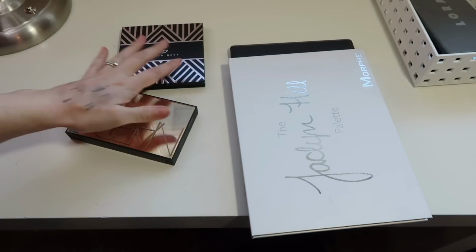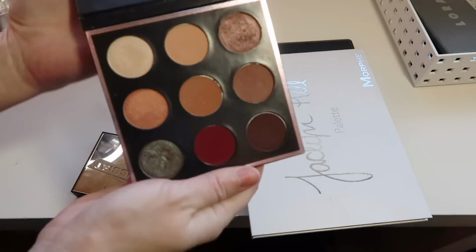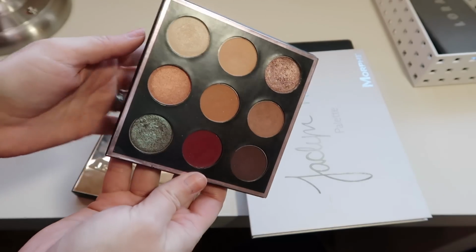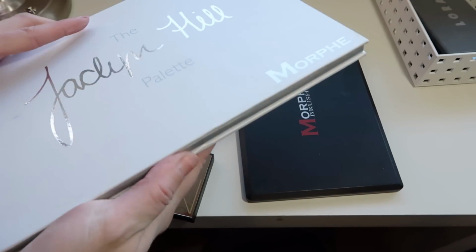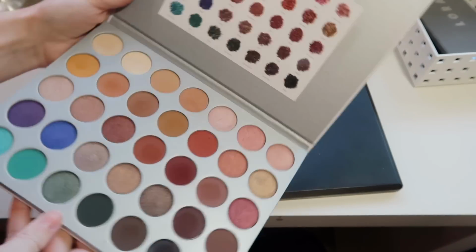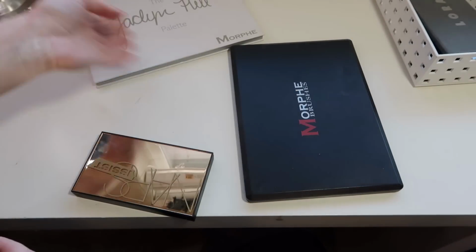Okay, so I have two Morphe palettes, a Makeup Geek and a NARS. Let's move on to the Makeup Geek. This is the Makeup Geek Manhattan palette. I really like this palette. I'm going to hold on to it. And I'm going to keep both of these Morphe palettes. This is the Jaclyn Hill palette. I have my little key taped up here. I really like this palette. I'm holding on to it.